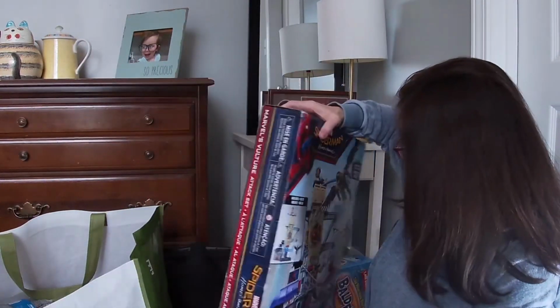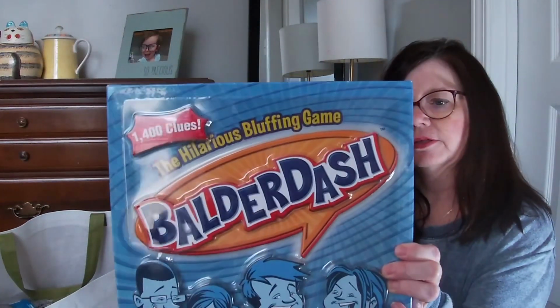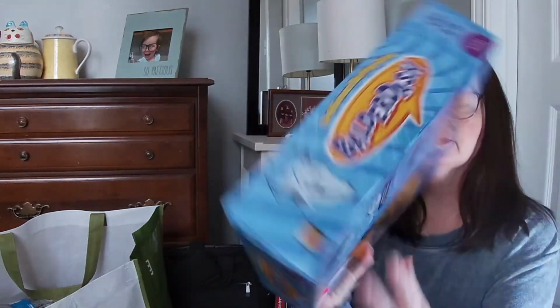Go figure. Okay. I also grabbed Boulder Dash, and I really only grabbed this because it is also sealed and in the package.